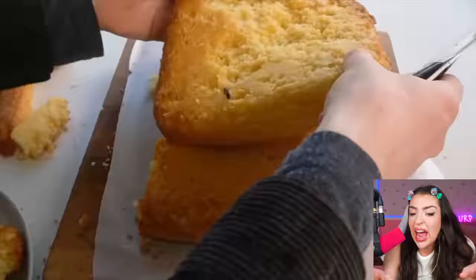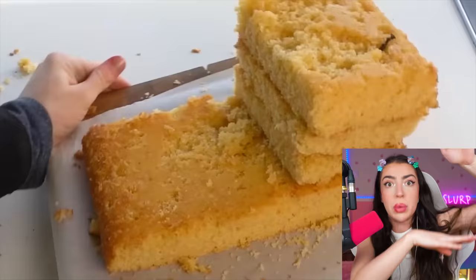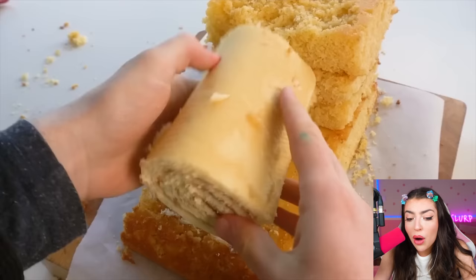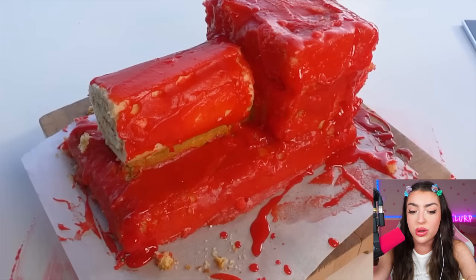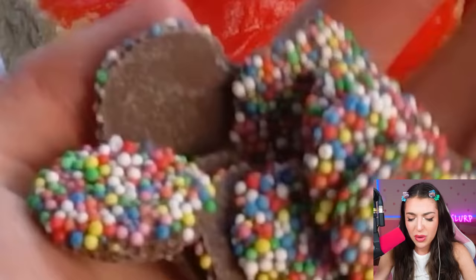So we cut the cake in different pieces and stacked those pieces on top of each other. And now we have another cake that we're putting on top of our cake that we made. Now we use red icing to put all over the choo-choo train and sprinkle colored candies to act as the wheels. Family, we have a problem here because choo-choo Charles wheels are not supposed to be rainbow.